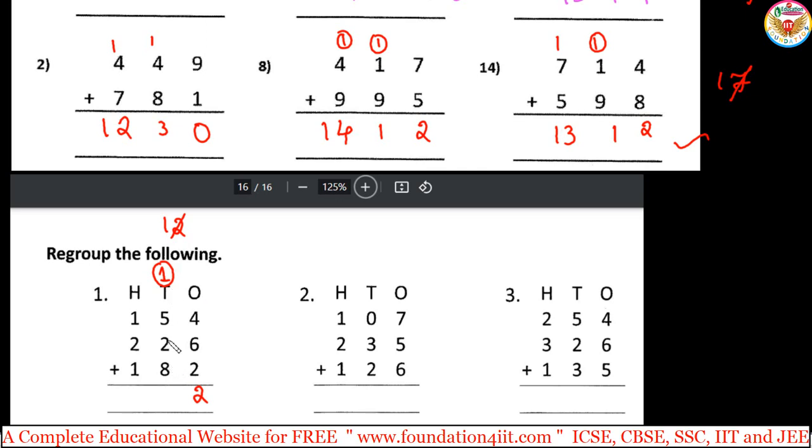1, 5, 2, 8. 8 plus 2 is 10, 15, and 1, 16. So in 16, 6 only keep here. 1 again carries to the hundreds place. Next, 1 plus 1 is 2, 4, 5. 562. Okay, regroup the following. You need to practice by adding all the hundreds, tens, ones. All of these we are making into a single group. 107, 235, 126. So first, 756.